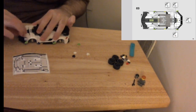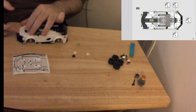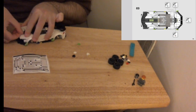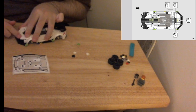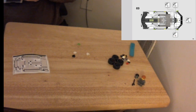No, that's not straight. Let's try that again. I wish it would have had us apply this sticker before we clip the hood into the front of the car, because it would have been easier to get my fingers in there for precision placement. Okay, that's good.